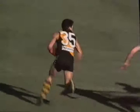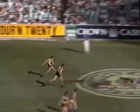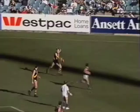Into it at the back is Bond. Away he goes. Got a bit of room now, but he elects to take the kick, and it's effective as he finds Neal on the lead again. Suddenly things going with the Tigers. Neal plays on from 60 metres. He kicks it high. Oh, yeah!